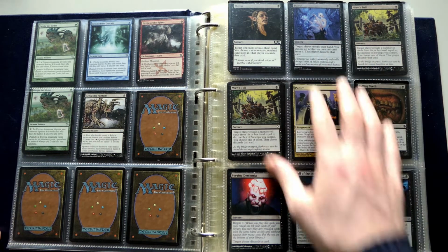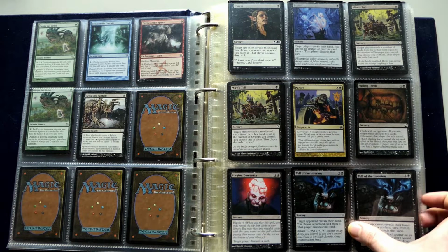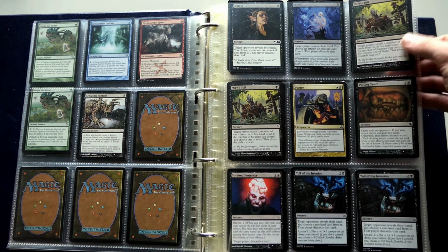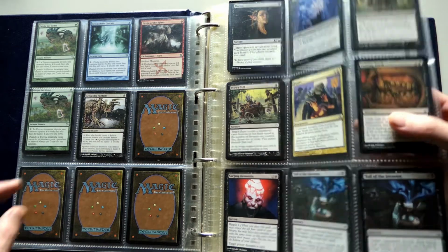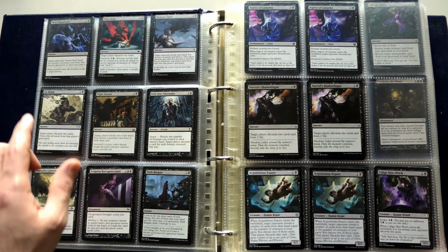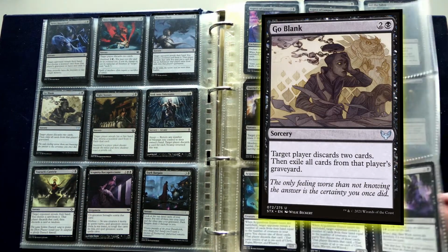grouped together. So first we got black spells. And you see all the spells that I've placed here, they all have the same effect. These cards can be used to make the opponent discard cards from their hand. And we got here the cheapest spells that you can cast for just 1 black mana. And then we've got the spells that are a little bit more expensive, a little bit more powerful, like Go Blank right here. This is a personal favorite, very cool card from Strixhaven.